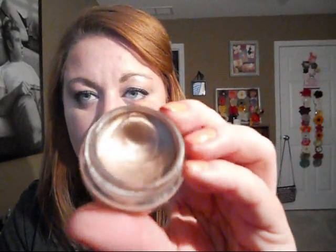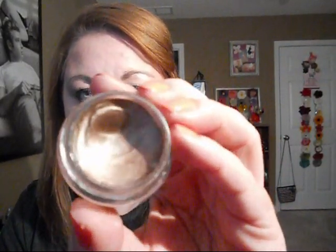Okay, next is another color tattoo, and this is in their permanent line. The rest of the color tattoos I'm going to show you are in their permanent line. And this is in the color Bad to the Bronze. This is by far my favorite. As you can see, I've used a lot. I mean, I've made like a crater in there.